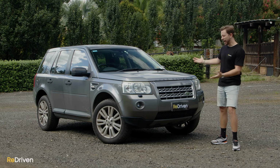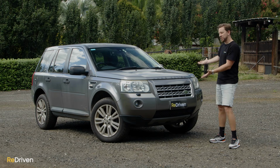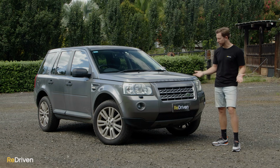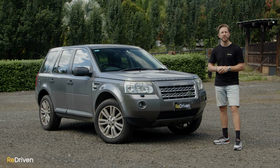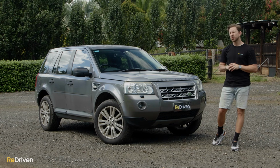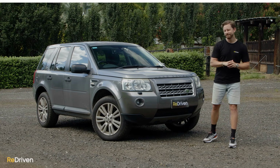So, which is it? Are these actually any good, or is this just another Land Rover that's going to break down constantly and cost a fortune to repair? Like, what goes wrong with them? What do they cost to live with on a daily basis? What do they like to live with on a daily basis? And most importantly, should you buy one? Let's find out.